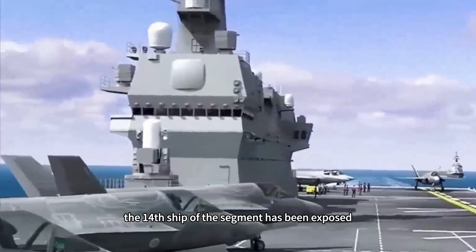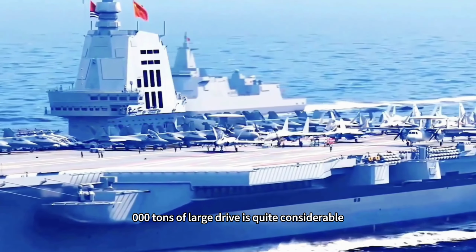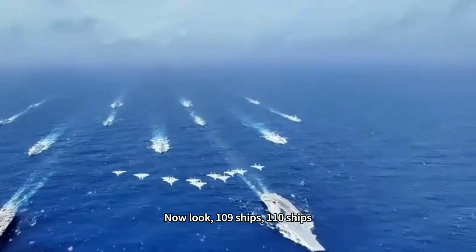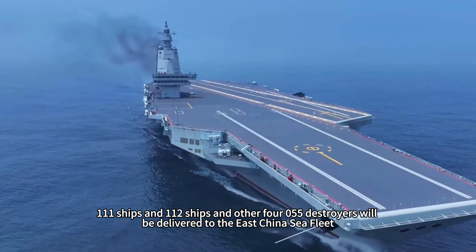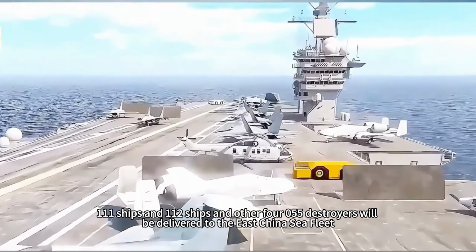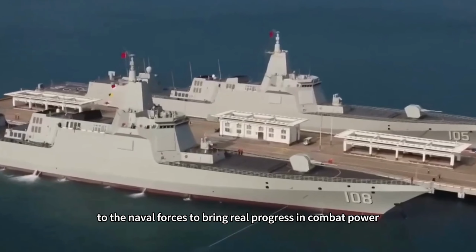The 14th ship of the series has been exposed. The number of newly built 10,000-ton large destroyers is quite considerable. Now look, ships 109, 110, 111 and 112, four 055 destroyers, will be delivered to the East China Sea Fleet to bring real progress in combat power to the naval forces.